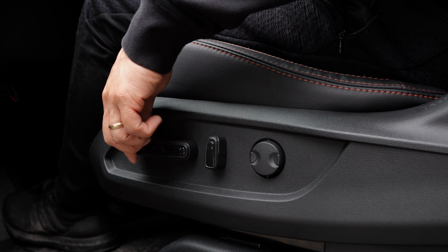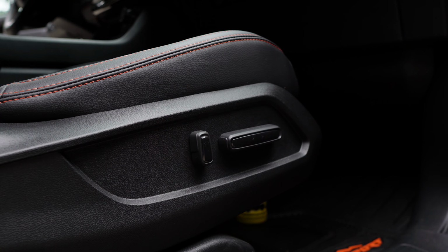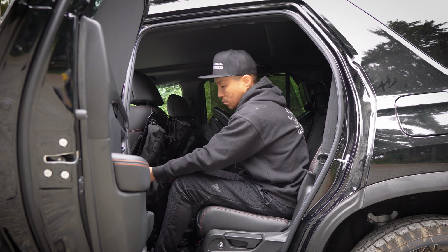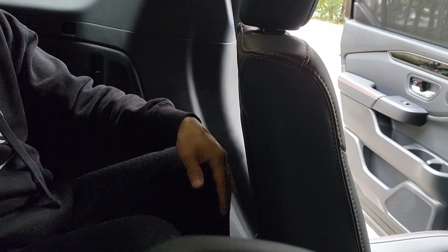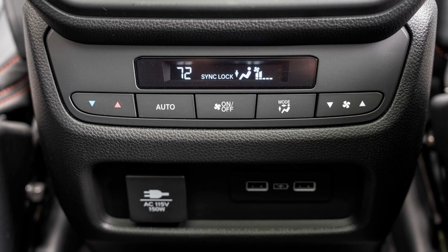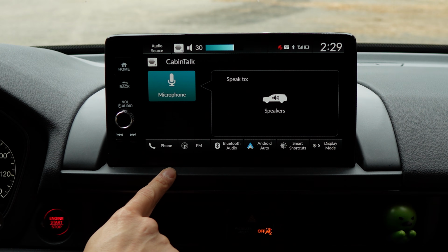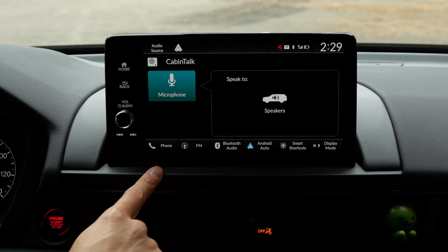10-way power seats with 2-way power lumbar support for the driver and a 4-way power seat for the passenger. Second row seats are manual, but have a one-touch fold button on the top and bottom of the seat. There's plenty of legroom and headroom in the second row, and the third row seats are very usable for an average size adult. The rear passengers also get their own climate control with physical buttons, a USB-C port, and a 110 volt AC outlet. And check this out, it has a CabinTalk PA system, so the people in the third row seats can hear what you're saying. That's pretty cool.